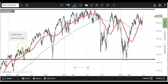So that's the story, and check it out. Just be careful when you put these lines on there, because if you come in with biases, you think one way, you'll somehow get those lines to match up to what you think. Let the market talk at you, and you'll probably be a lot better off.